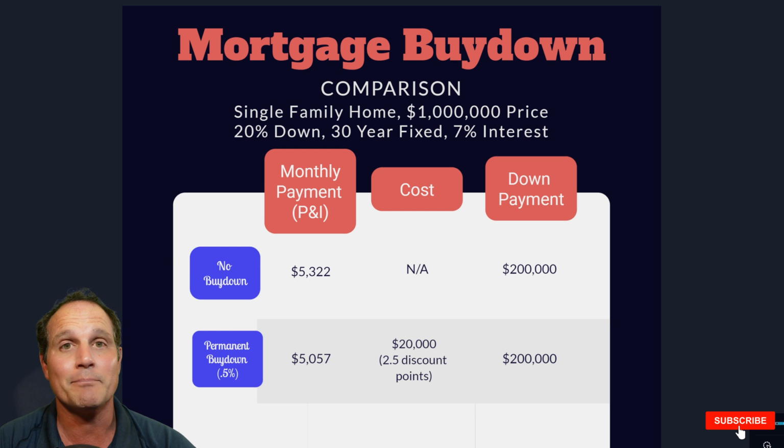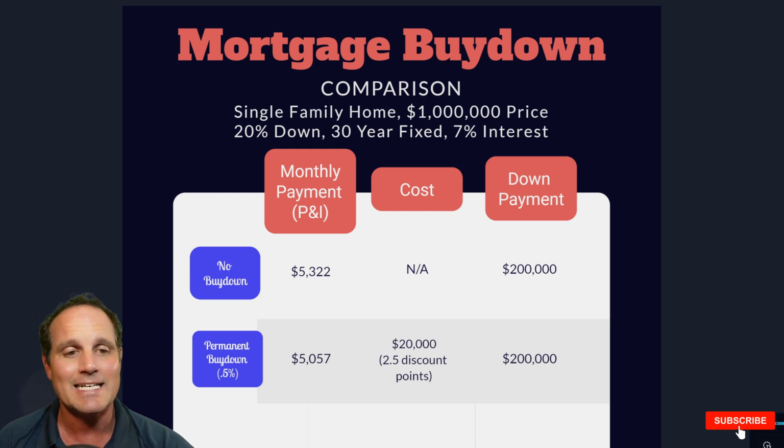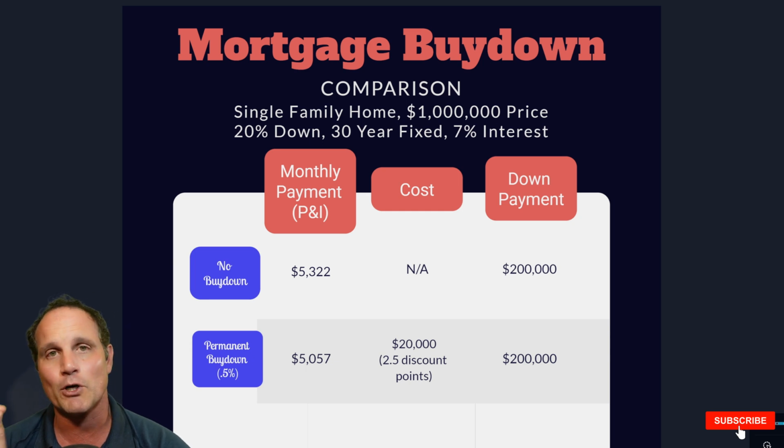So first off, we need a baseline, and that would be no buy down. If we're just going with a 7% interest, the monthly payment for principal and interest will be $5,322, and the down payment, as we mentioned, will be 20%. That is $200,000. Now let's first move into the permanent buy down.